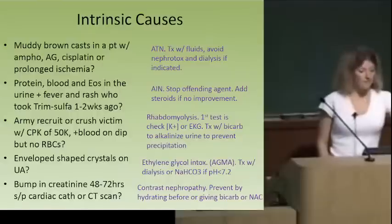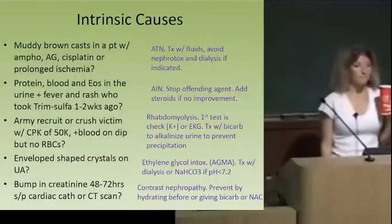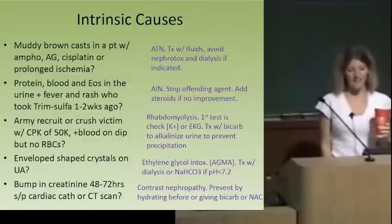So what if you see envelope-shaped crystals on the urinalysis? Yeah, life's not that bad, right? Don't drink the antifreeze. So ethylene glycol intoxication will give you envelope-shaped crystals, and that causes an anion gap metabolic acidosis.